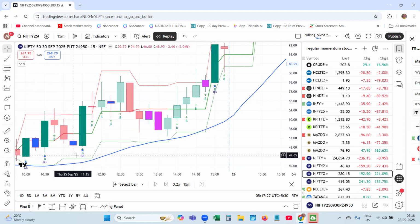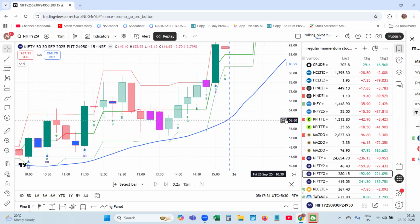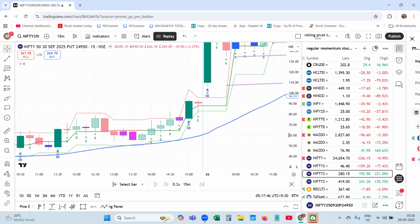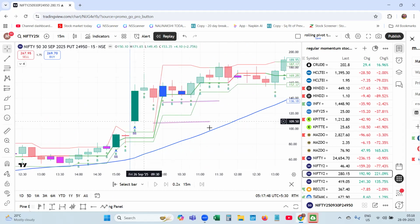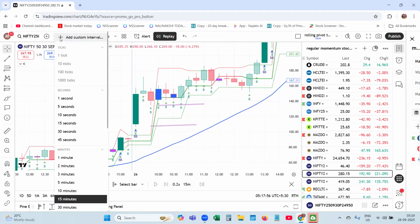Buy signals have not gone at all. Then the market has changed its color. Next day it was a gap up, and that was a BTST trade actually. People might have taken position. It was a gap up. So this is the feature, and you can utilize it for recognizing the support and resistance on the higher time frame also.